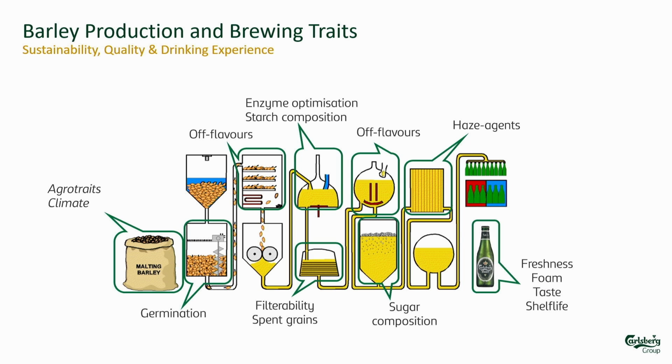If we look specifically into this process, talking about agro traits like yield robustness, climate tolerance, regenerative farming becomes more and more popular. Within the malting, germination efficiency is really important. Like pre-harvest sprouting, for example, is horrible. We don't like that at all.